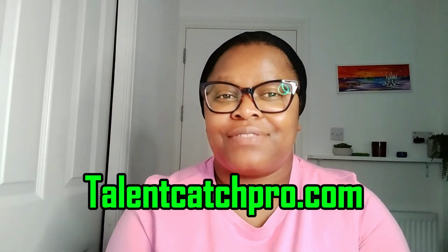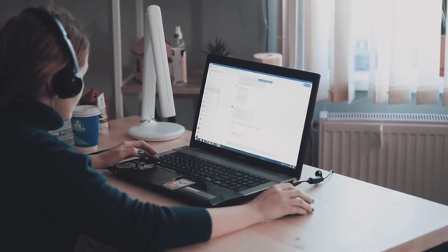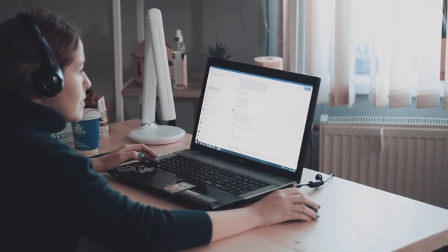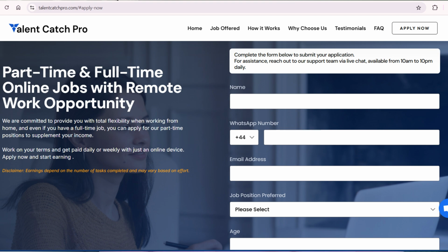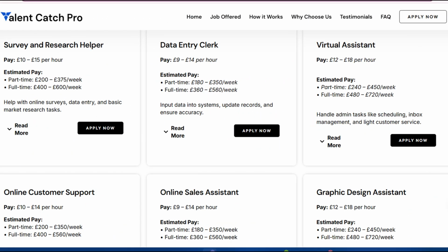Last but definitely not least, we have Talent Catch Pro. This platform focuses on virtual assistant tasks, including data entry details like organizing spreadsheets, managing clients' information, and updating databases. Talent Catch Pro connects you with companies that need your help with all sorts of admin tasks, which means you can work with multiple clients and boost your income. The platform allows you to work on short-term and long-term projects, which gives you the flexibility to choose your workload.